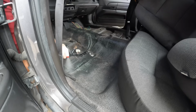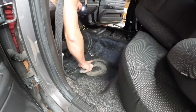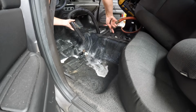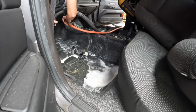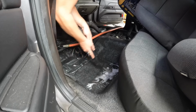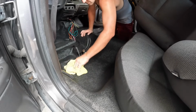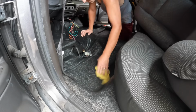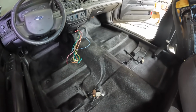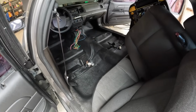Figured I might as well clean this while the seats are out. That's the best time. Like brand new. Can't do that with carpet. I mean, I guess you could shampoo it, but it's not that easy to get it looking good. I really like this stuff. I wish they would put it in more cars.